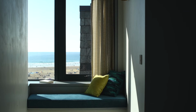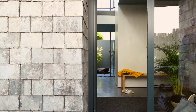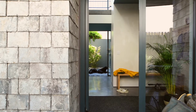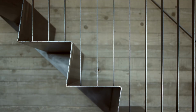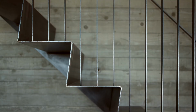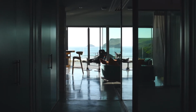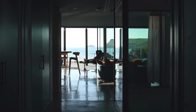We did want every single room in the house to be able to see the sea, but we also wanted to bring in different atmospheres, different light, different qualities into the heart of the plan. And that's why we introduced a series of light wells and courtyards that allow the house to open up. On the ground floor, you can walk through the house, through spaces that are inside, through spaces that are outside, and those courtyards really come into the house.